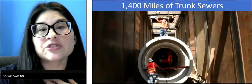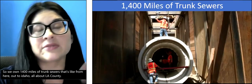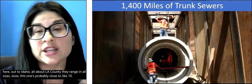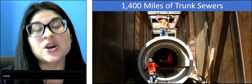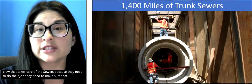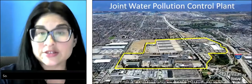So we own 1,400 miles of trunk sewers. That's like from here out to Idaho, all about LA County. They range in all sizes. This one's probably close to like 10, 12 feet. And we have a dedicated crew that takes care of the sewers because they need to do their job. They need to make sure that the water leaves the house and gets to us so we can treat it. So where does the water go?